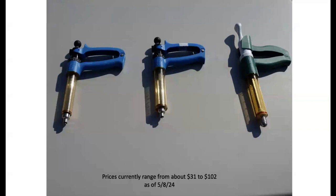I will tell you, I had a gentleman one day, I had these out on the table and he was looking at them, and he made the comment that for him, he had some arthritis in his hands, and he felt like this design with the green handle and the white plunger may be a little easier for him to pull back versus this design. So that may be something, if that's a concern for you, to look at when you're getting ready to purchase these. I will tell you there's several different brands out there, and they range in quality quite a bit. We'll look at some other brands here in a minute.